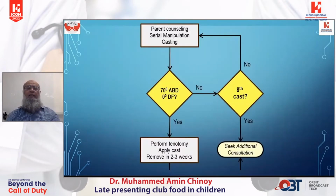If after the 6 casts, the child does not have 70 degrees of abduction or 0 degrees of dorsiflexion, then the 8th cast can be applied. But it is important to make sure this cast corrects all the deformities. If not, then it is imperative to seek additional consultation.